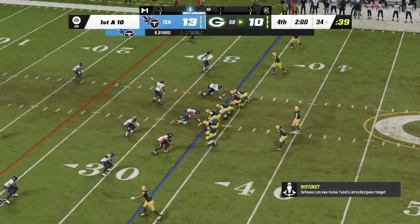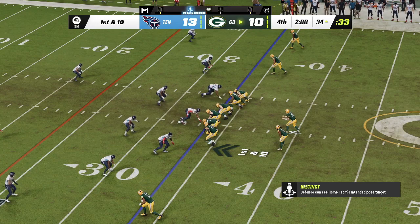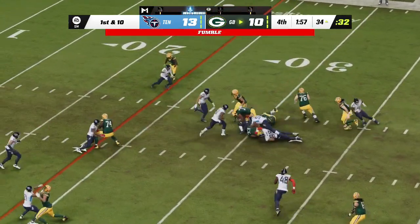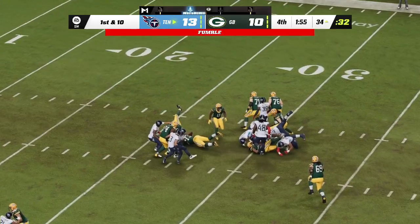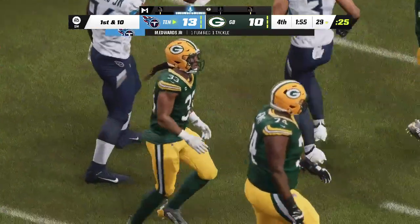So it's Packer football here as we welcome you back. They come up on a first and 10, desperately needing a score here on what could be their final drive. Now a draw play. This is, oh no, he lost the football. And they will take over at the 29-yard line. And that might be Titan football.